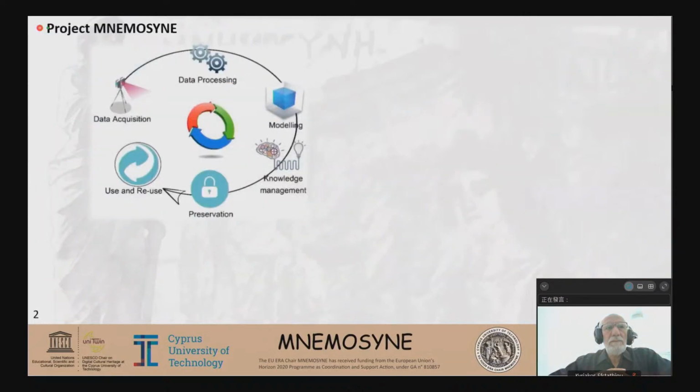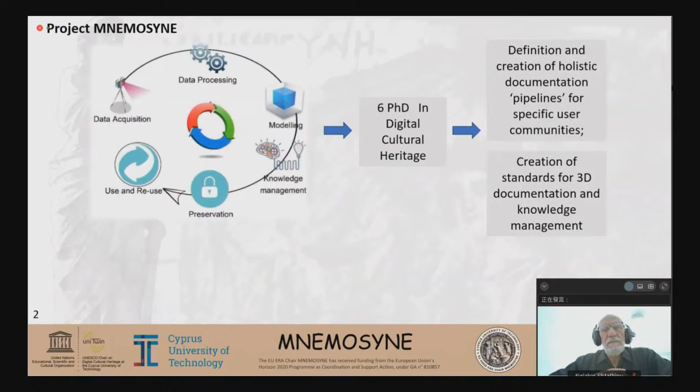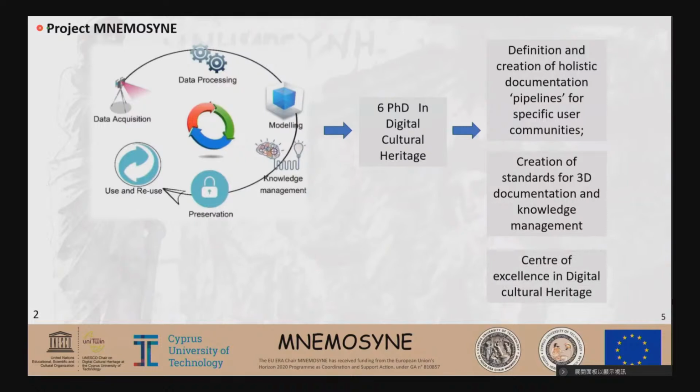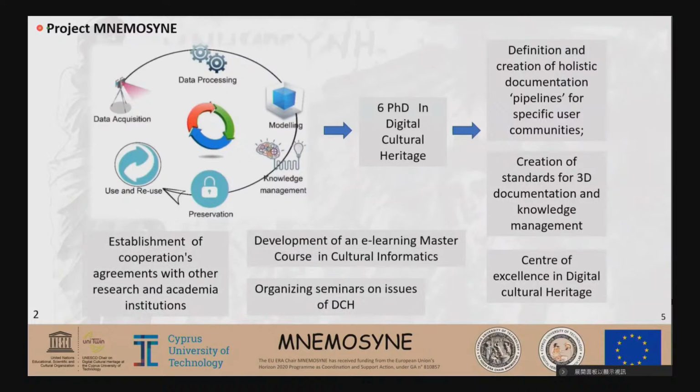The Mnemosine project aims to achieve the following: completion of 6 PhDs in digital cultural heritage, the combination of which will lead to definition and creation of holistic documentation pipelines for specific user communities and creation of standards for 3D documentation and knowledge management in DCH. Also, in the frames of the project, a Center of Excellence in Digital Cultural Heritage will be created. Moreover, an e-learning master course in cultural informatics will be developed. Seminars on issues of DCH will be organized, and cooperation agreements with other research and academia institutions will be established.